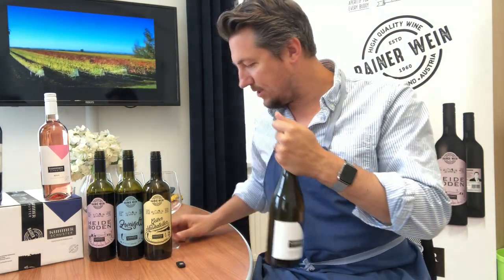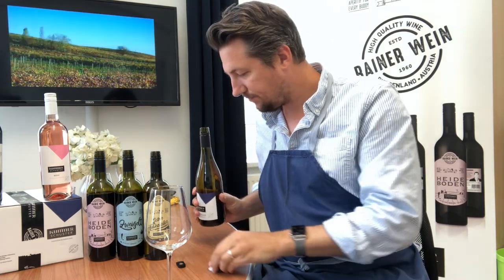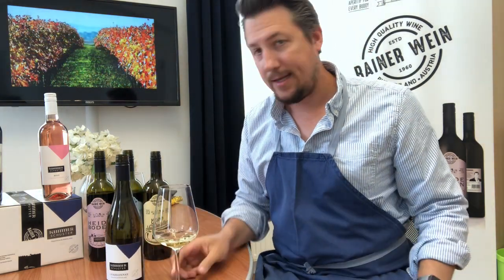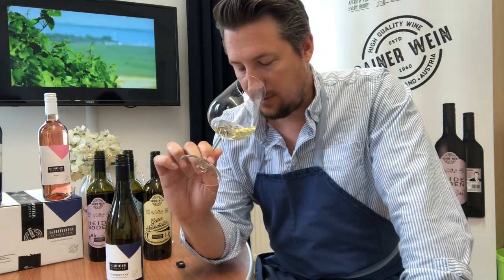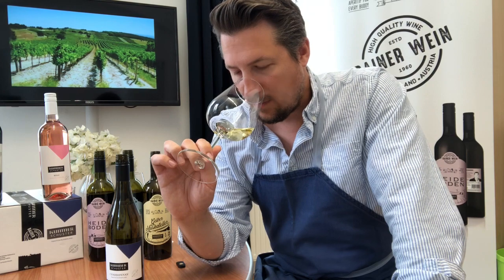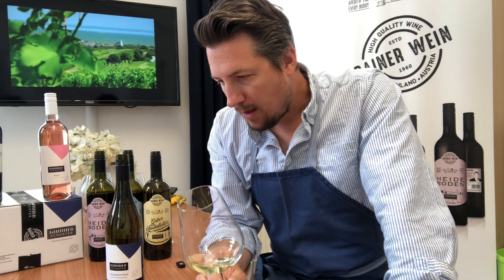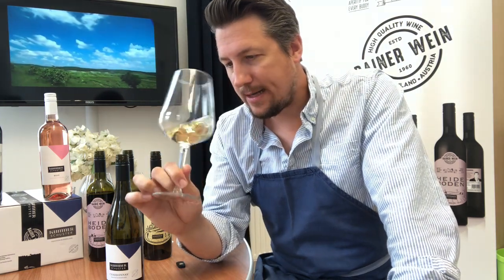So I will just quickly show you the two wines. This one is a Chardonnay, vintage 2018. One of our last bottles. The new vintage is coming soon. Really nice and fruity Chardonnay, really nice acidity. Perfectly fits to fish, to any kind of seafood, and also a nice summer wine for your terrace.